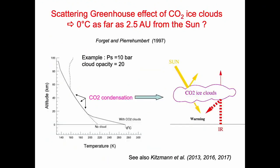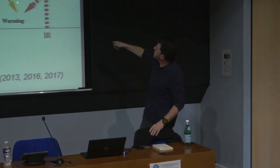We could demonstrate some time ago that in a cold atmosphere with lots of CO2, I use CO2 because this is really common. It's what we have on Venus, on Mars, we used to have on the Earth, it's what we expect to have on many planets. If you have a cold CO2 atmosphere, you tend to form CO2 ice clouds. These CO2 ice clouds to the eye look the same as water ice clouds, but in the thermo-infrared, they can do something that water ice cloud cannot do. They can scatter the infrared radiation.